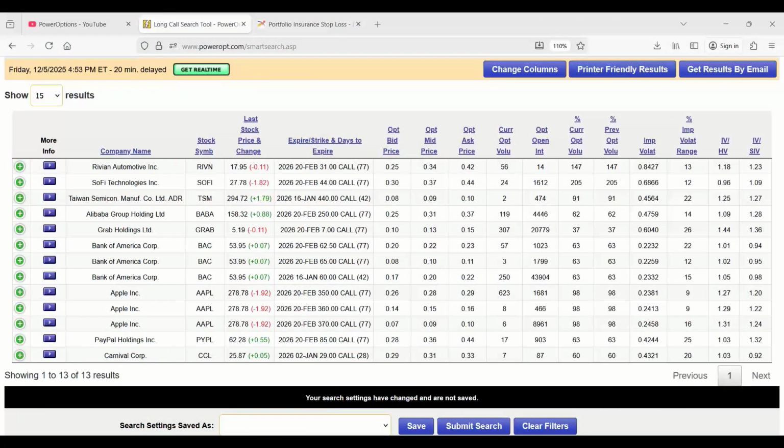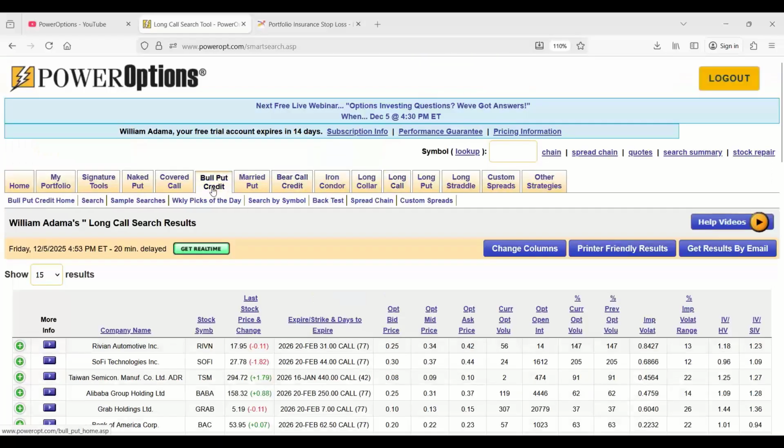Paul, can we change MACD inputs? I don't use the defaults. Yes, absolutely. And we just kind of walked through that, Paul. So I'm just going to use my bull put credit spreads as an example. And so I'm just going to go to the bull put credit spread.